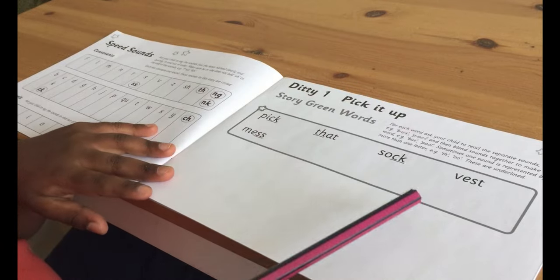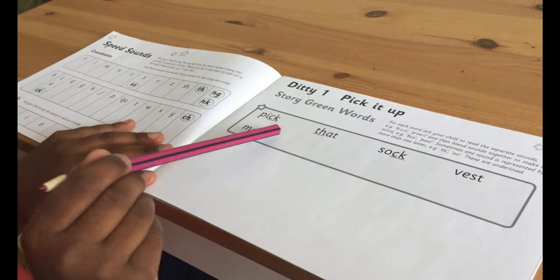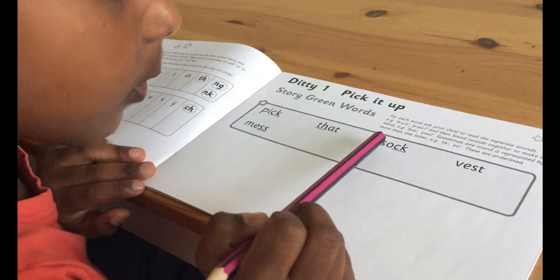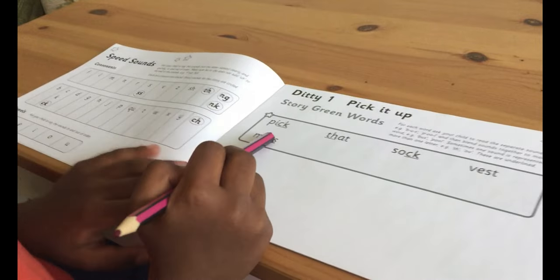Pick it up. Okay. Don't forget to sound out. Pick, that, sock, vest, nest.